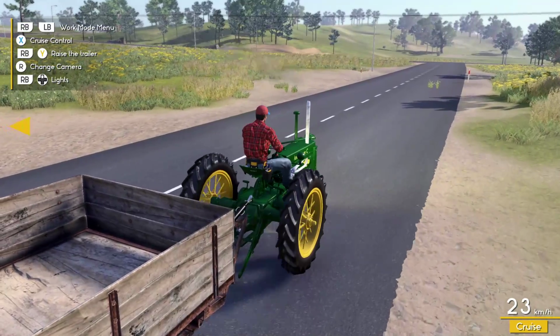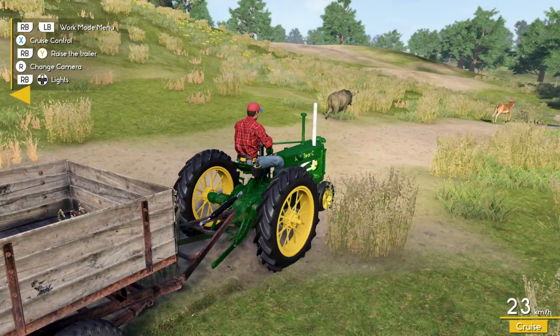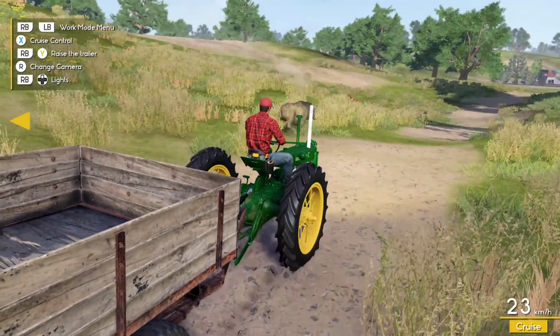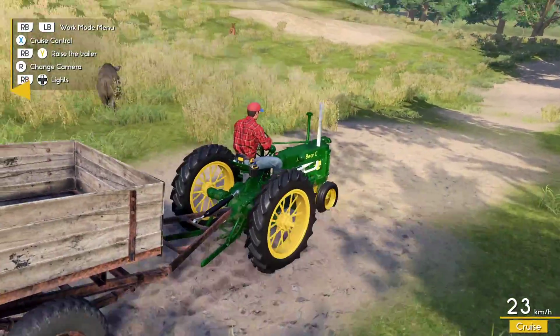Bye. I swear to God, that boar and that deer are up to no good. Look at that. That is just not natural for those animals to be hanging out together. But there you have it.